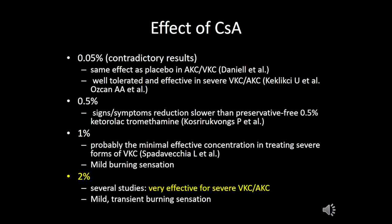We can use topical cyclosporine in different concentrations. However, for this condition, we need a higher concentration, for example 2% topical cyclosporine for severe vernal keratoconjunctivitis.